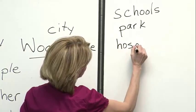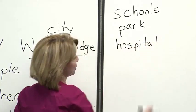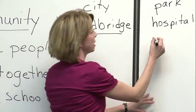In this lesson on places in the community, Susan begins with a whole group brainstorming activity and then moves into having the class categorize the information.